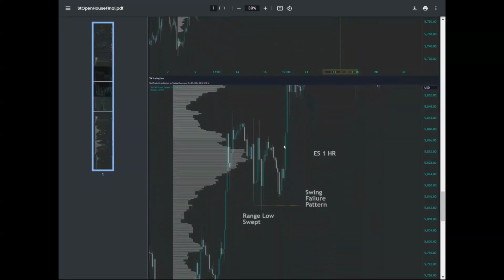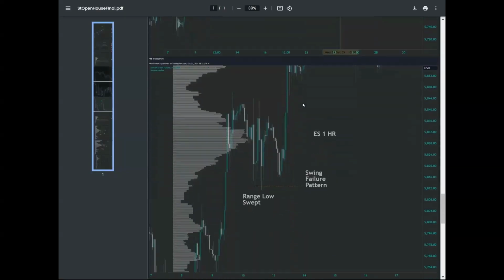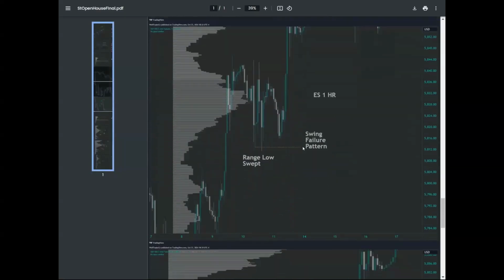So I looked inside this dealing range here, right? So now we're inside that dealing range. This is a 1-hour chart, by the way, on ES. I looked to see where was the last level inside that range where liquidity was swept. And that's the level that the market would be targeting. So in this case, it was this wick here, took out the low, market never violated that low, and we took off.